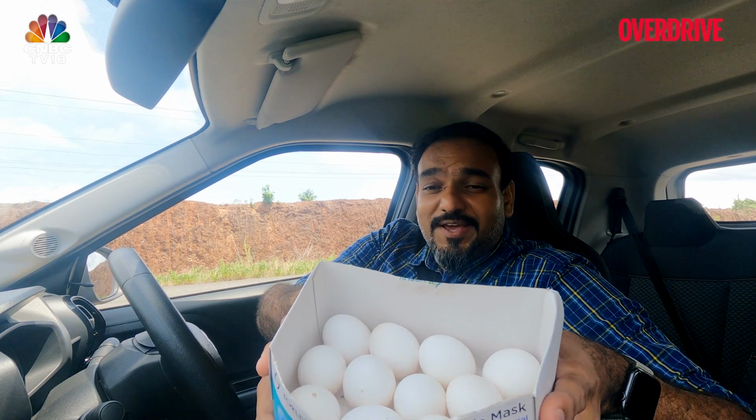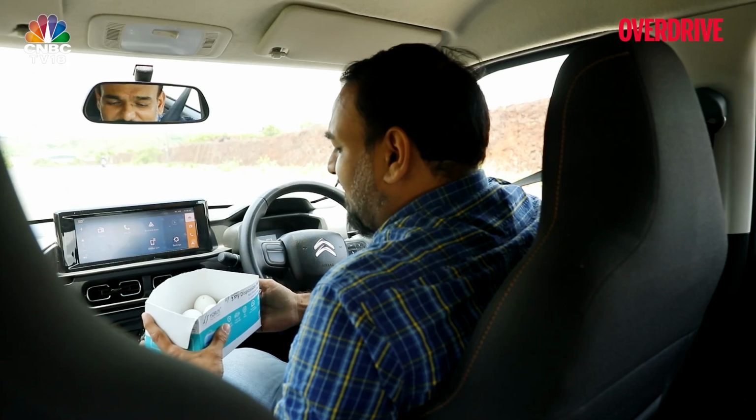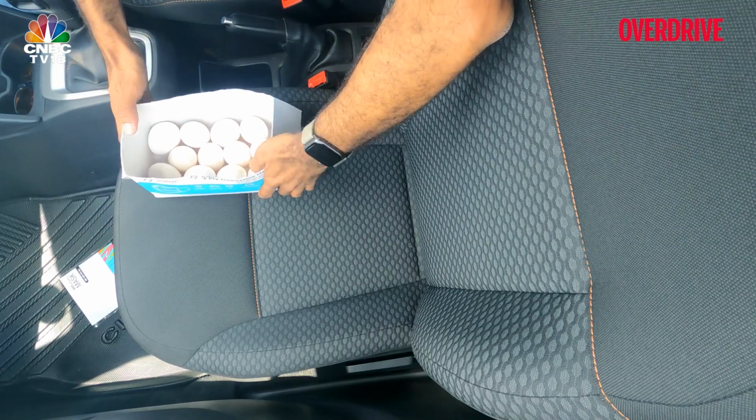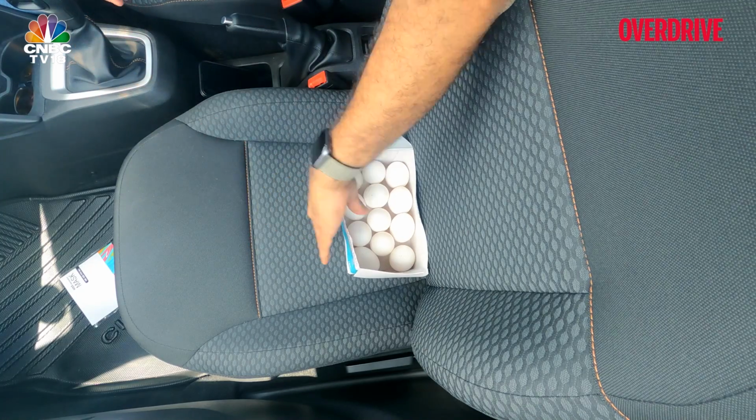Let's find out. Okay, not a basket of eggs. It's in an old box that was for disposable masks because we still use them, and there are about a dozen eggs. Let's see how many of these remain safe if we drive over not a plowed field but bad roads, because essentially that is what most of the customers of the C3 are going to drive over. So let's do that at 50 kilometers an hour and see how many of these eggs remain safe.